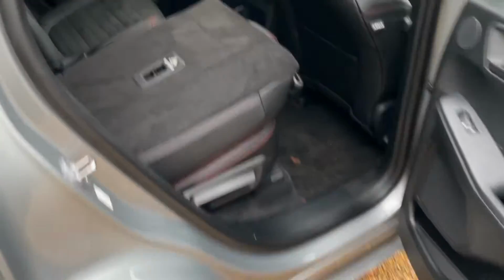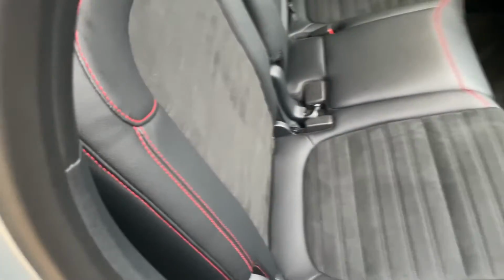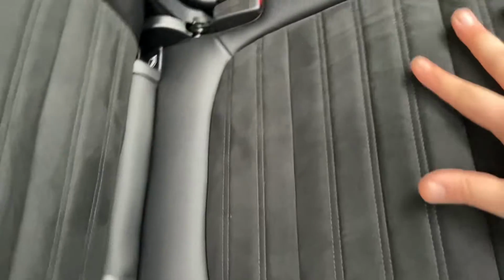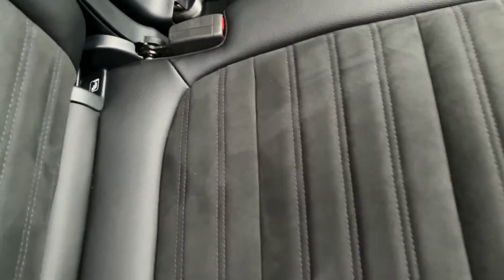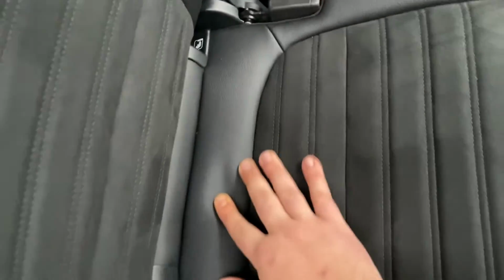So I am a really big fan of ST line interior. I do drive an ST line myself, and it is exactly the same. I've had it for 3 or 4 years now. The seats are so durable. They look like they're brand new still. So you've got this hard wearing suede in the middle with part leather around the outside.